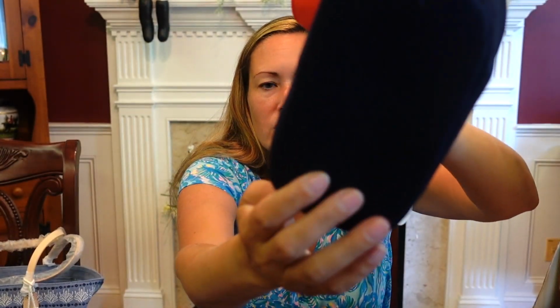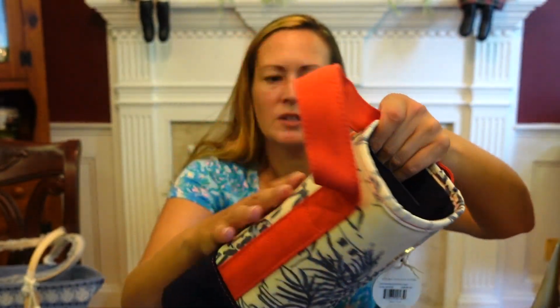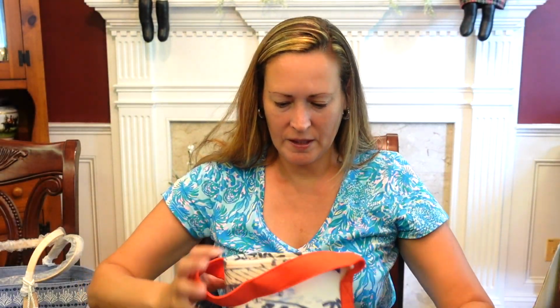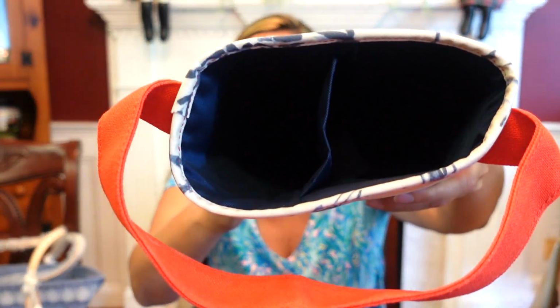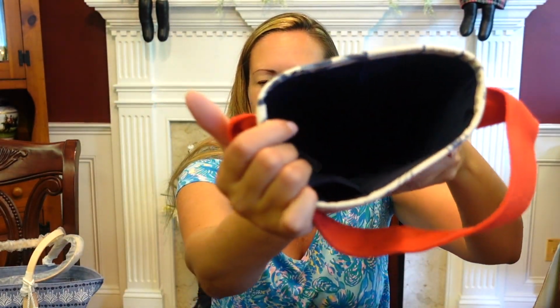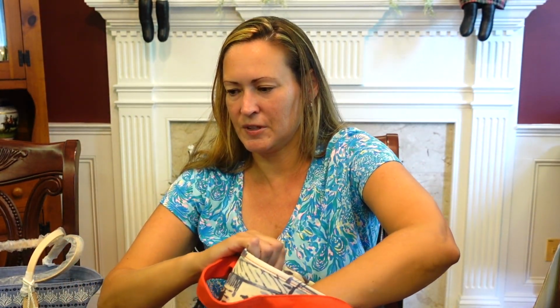And it's really sturdy on the bottom, so it'll stand up. It's all canvas, but it has a coating on it, so it'll wipe right off. There's a spot for 2 bottles, but it also slides to the side, in case you have a Magnum or a bigger bottle. So super cute. I had to have it.